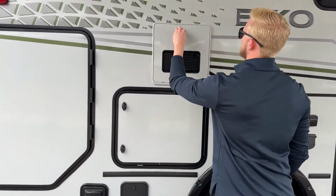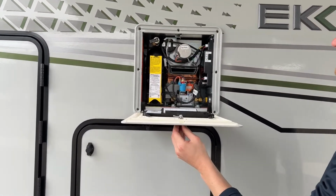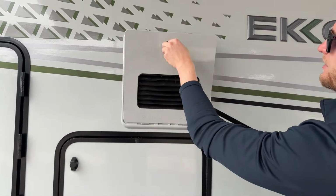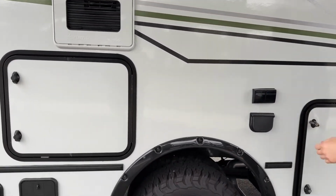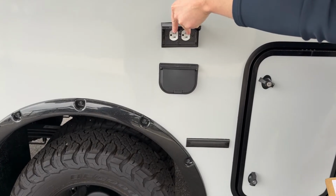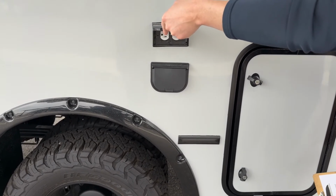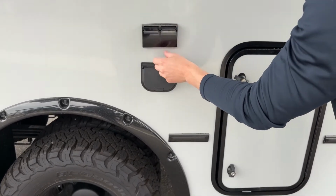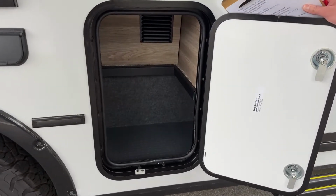Up above is going to be the Truma AquaGo system. So this is for your continuous hot water, and that will also run off of these propane tanks. On the side here, we have just these two little 110 hookups. So if you wanted to maybe bring your induction cooktop outside and set up a table out here to cook, you just plug that in right there. And then finally, one more storage bay here.